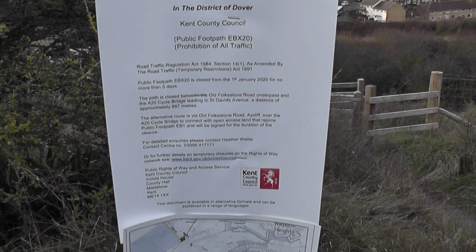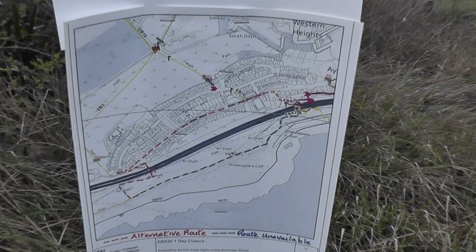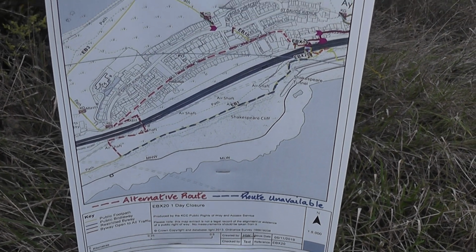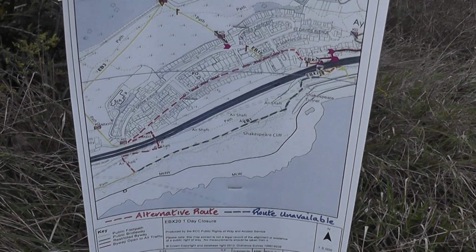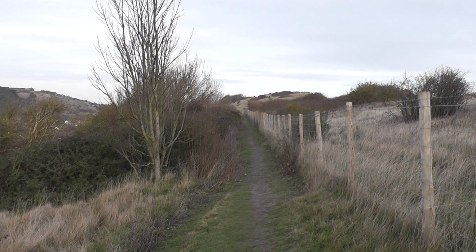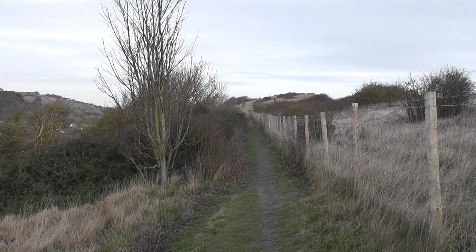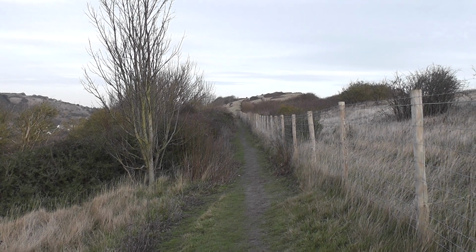Some kind of diversion here, dated the 5th of November 2019. Not sure if this is going to affect my walk or not, but they're directing you over the motorway, which seems to imply that it probably does. At 0.75 of the text, I'm continuing on as instructed by the instructions, because that notice was referring to 5 days only, sometime in January. Well, that's elapsed.